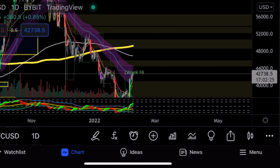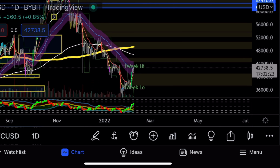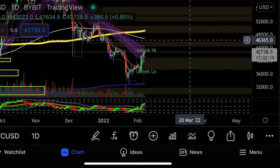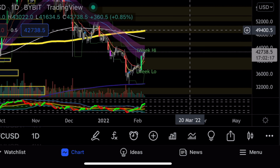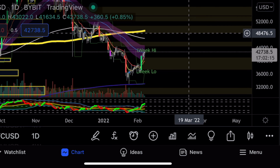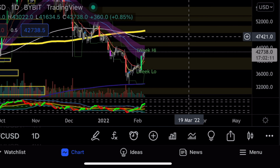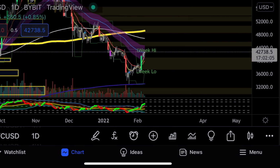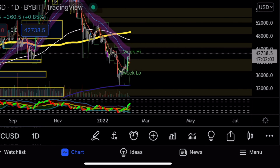So we're not going to get ahead of ourselves and call 100k Bitcoin, but what we can possibly call is some challenges up to this range, the $46,000 mark, right? And the 200 EMA, a little bit more hopium-wise, at around $48,000 at this stage, but I think this is much more likely in the short term, within this month and potentially the start of next month anyway. So that is my short-term analysis for Bitcoin.